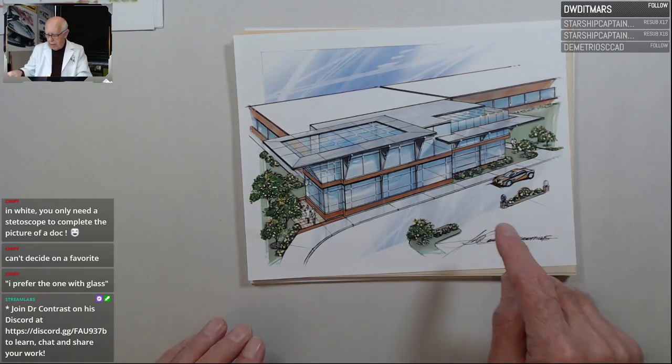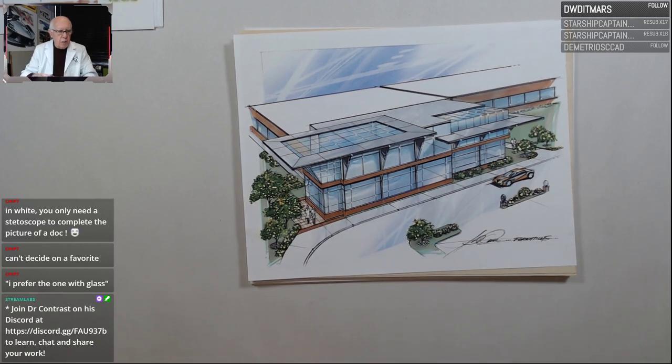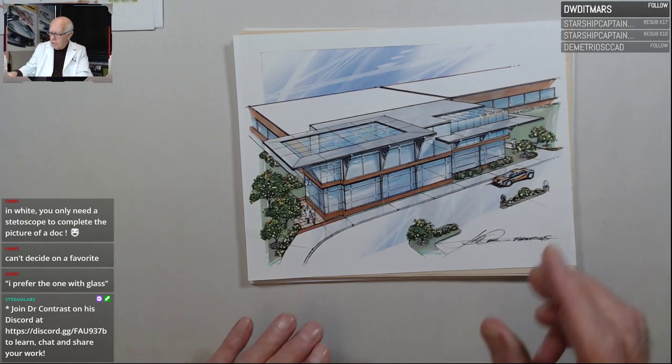Do you like the glass? Do you like the brick interface? What's taking place here? Is brick going to be part of the process? Is it all going to be sheet metal? We don't know at this stage of the game, because it strictly is something that is going to be a visionary project. That's a conceptual study. So let's move on here.